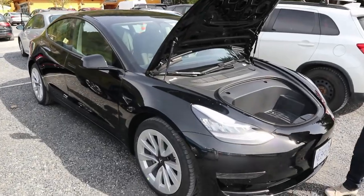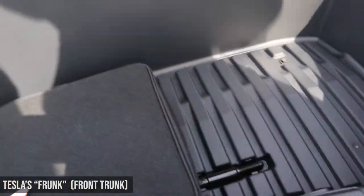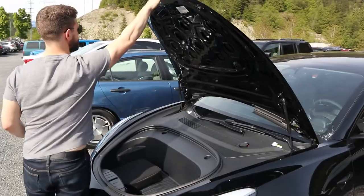That's the front of a Tesla. Hexagons are the best sedans. It's like a little storage area.